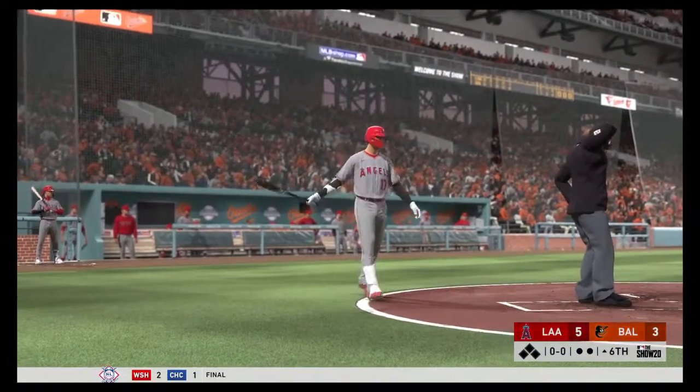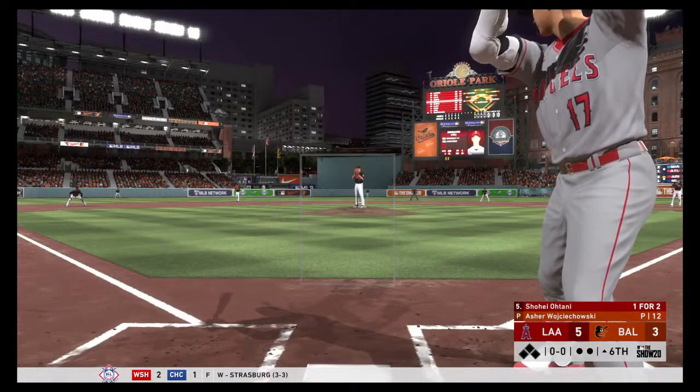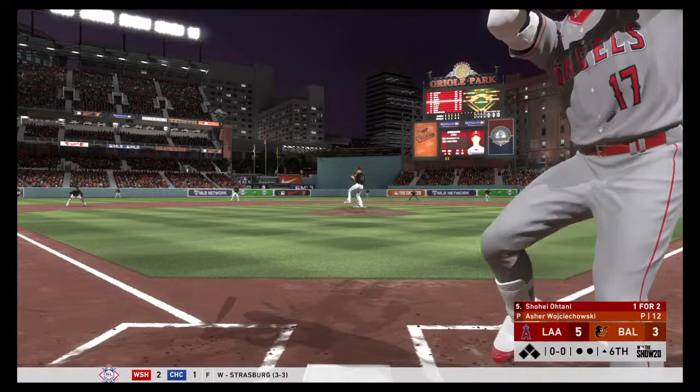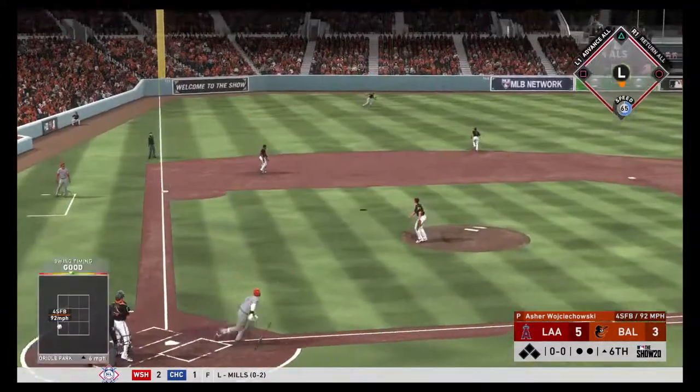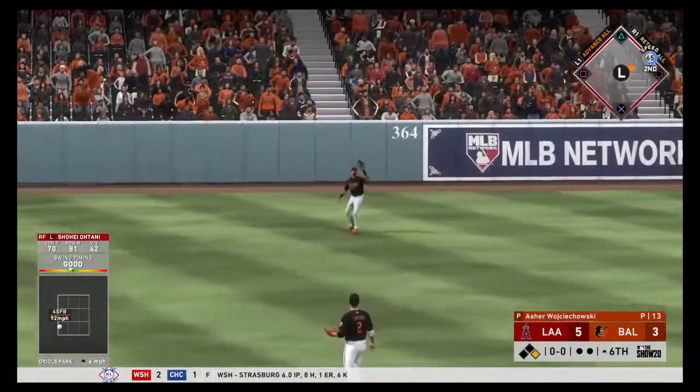Top half of the 6th about to get started, and that'll bring up the dual threat of Shohei Ohtani. Here's the first pitch to him. This is hit high in the air out toward left center. Santander waits on it. 1 out.